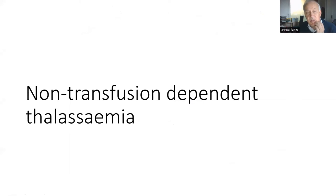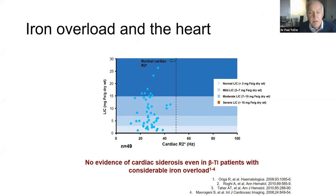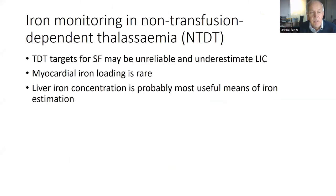I'm not going to say very much about non-transfusion dependent thalassemia because I'm running over a bit, but just to say that the ferritin and the liver iron concentration are useful, and it's probably the liver iron, the Ferriscan, that's the most useful. The target for ferritin might be a bit unreliable, and we would say about 500 would be good for ferritin, and the liver iron concentration, again, about 3 would be ideal. And it's unusual to get heart iron loading in non-transfused thalassemia, although it does happen in elderly patients who've accumulated iron over a very long time.